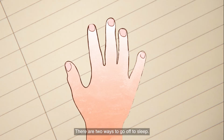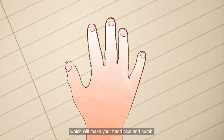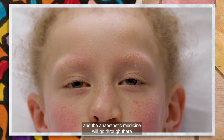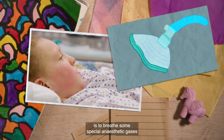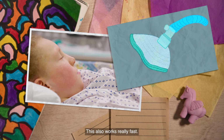It's my job to give you some special medicine so that you won't feel anything during your operation. There are 2 ways to go off to sleep. One way is to have some magic cream on the back of your hand, which will make your hand nice and numb. Once that happens, we'll pop a small drip called a cannula in the back of your hand and the anaesthetic medicine will go through there and you go off to sleep really quickly. The other way to go off to sleep is to breathe some special anaesthetic gases through a face mask. This also works really fast.